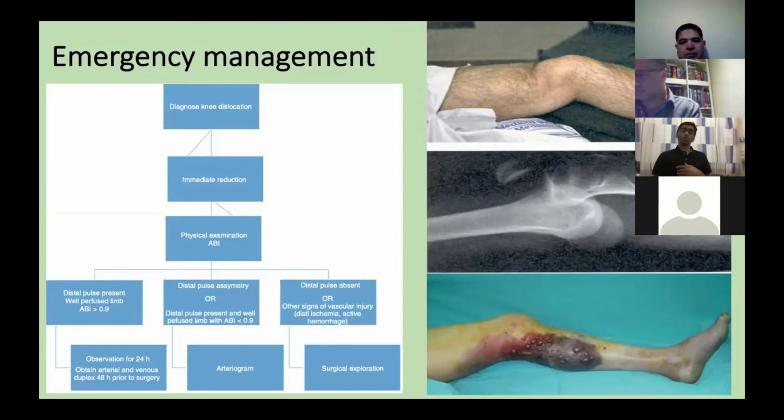What do we do? You just need to check the distal pulse, and put the cuff on before applying the splint so that you don't have to keep removing it. Check the ABPI, ankle brachial pressure index. It is one of the most rapidly usable and reliable methods.